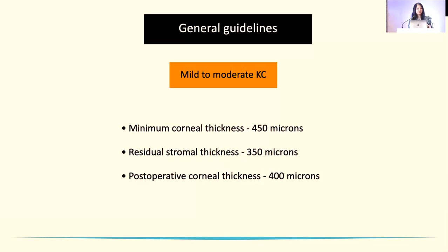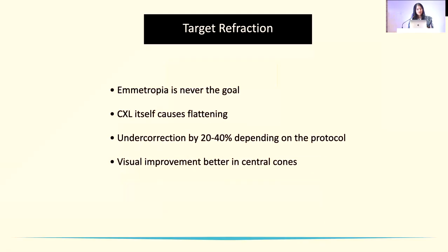We have to keep in mind that these are already weakened eyes, so we need not correct the entire corneal power refractive error and weaken the cornea further. Post-operative corneal thickness should be at least 400 microns, which would include the epithelial thickness as well. To see the target refraction, how you are going to plan the ablation, emmetropia is never the goal, and that should be explained to the patient.